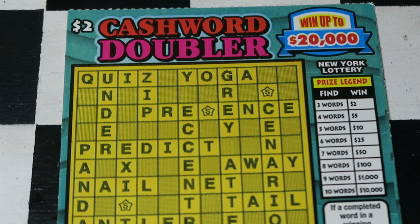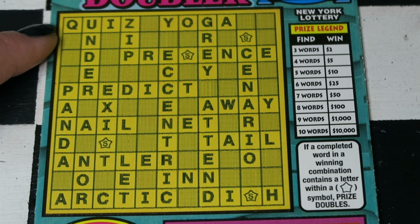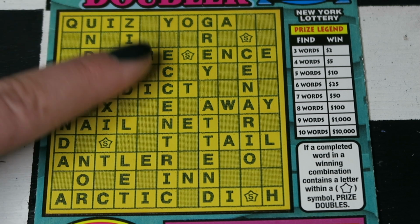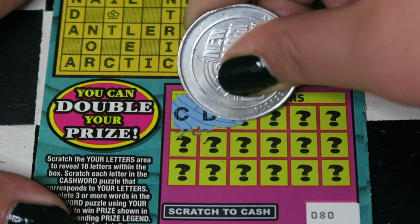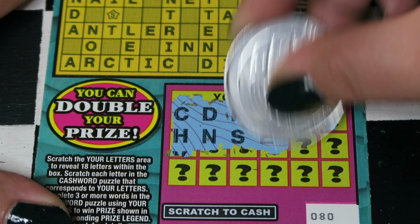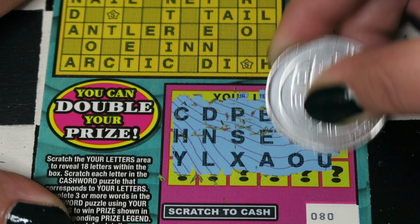Okay, moving on to our Cash Word Doubler. This is a $2 ticket and it is a pretty basic cash word. And if one of your completed words with a winning amount of words has one of the star symbols, you get double the prize. Our winners are C, D, P, D, N, and Z. H, N, S, W, S, which is good. E, W, and Q. Y, L, X, A, O, and U.